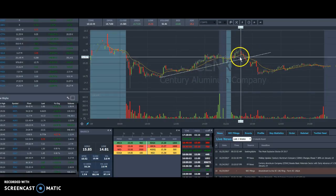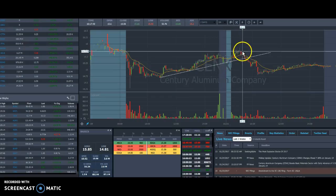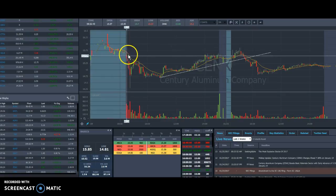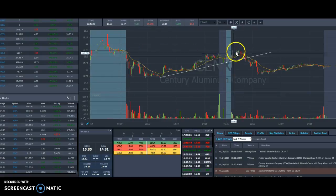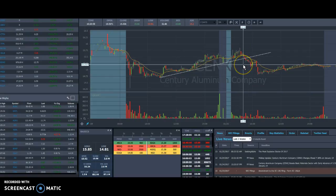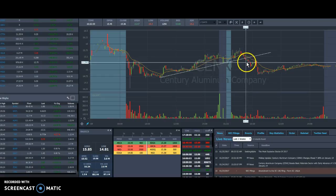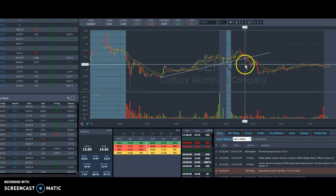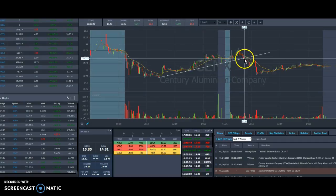So the first signal for me is it opens this morning, generally trading around the highs of yesterday, but it fails. And when the 5 EMA crosses the 15 right in here, that's a sell signal for me. But it drops quickly, and I didn't want to chase it down. At the same time, it also breaks this trend line, which makes it doubly good for me to want to go short.